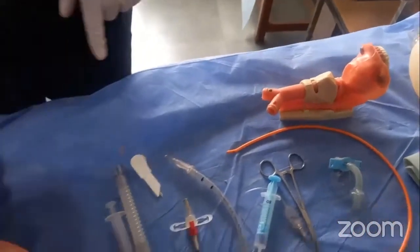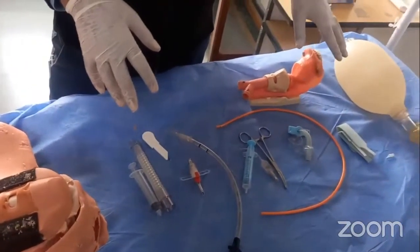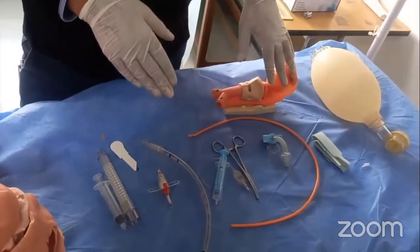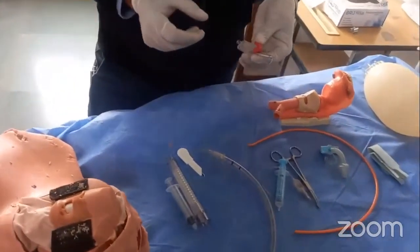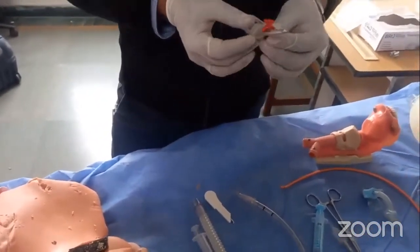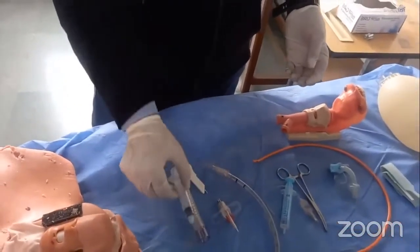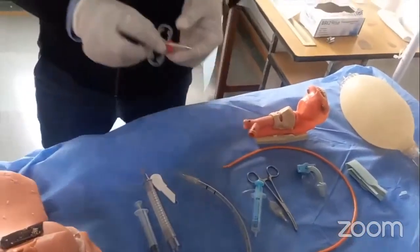Now come to this human mannequin. Before coming to this, you should be ready with all your equipment: suction, emergency drugs, cricothyrotomy set, appropriate size ET tube, tracheostomy tube. Now first I will demonstrate needle cricothyrotomy with the Rusch set, which is available in our institute. This has a cannula along with a needle and a guard. This is the connector, and this is a syringe. And we have the AMBU bag. Now first we will do needle cricothyrotomy.